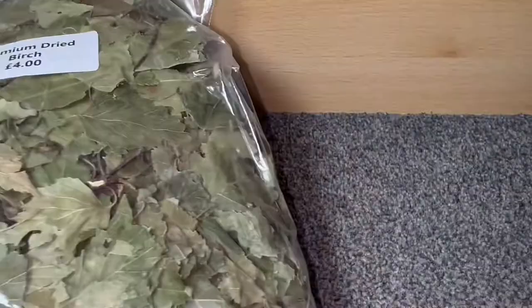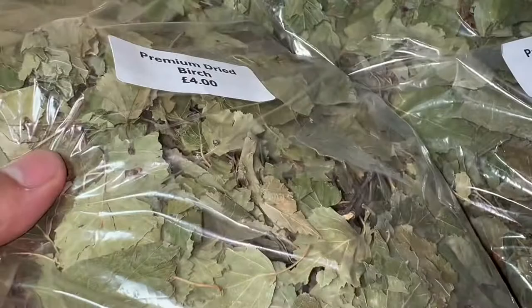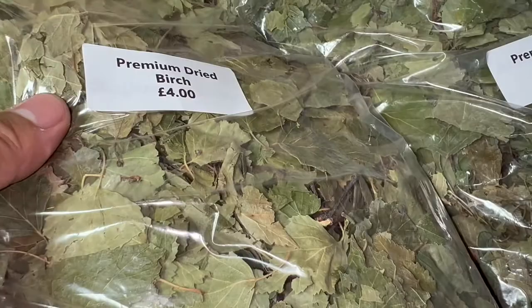Next up I got 3 bags of this dried birch leaves, which do smell amazing, might I add. As you can see, they are green leaves, and these are naturally dried. These aren't oven baked, so this is great stuff. I will be using this as leaf litter for my detritivorous inverts, of course. So I've got 3 bags of that.